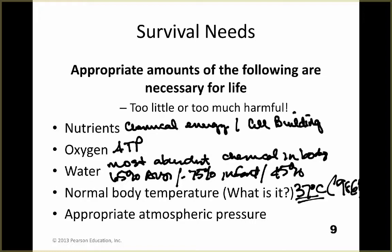And we need the appropriate atmospheric pressure. And why that is important is with the right pressure, we get adequate breathing and basically that gas exchange in the lungs back and forth. Now, too much or too little of all these things is not good. You need just the right amount for survival.